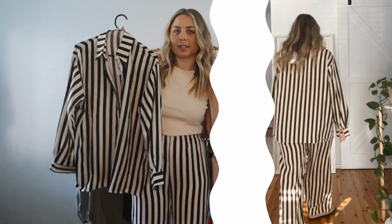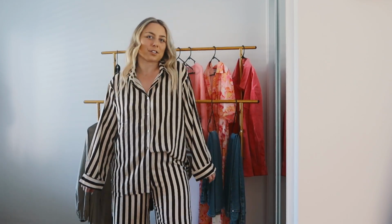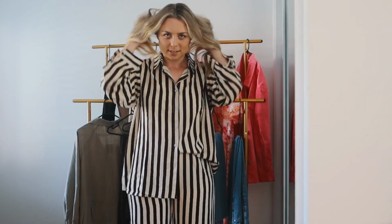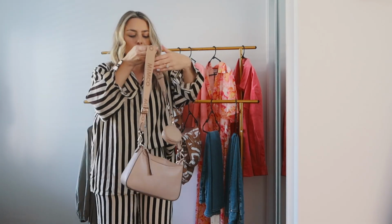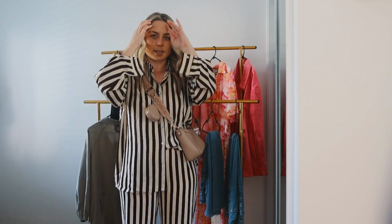I would pair them with this top. It's actually a matching set, so I'm going to show you what that looks like without the crop. I feel like these are giving fancy PJ sets, but they're so cute to wear just out and to the beach or to the shops. I'm obsessed with them. Who wouldn't want to be this comfy every day? And with the right accessories, like a cute bag, you can make this look really dressy as well. Like I said, this comes in a set. I did get the extra large because again, I wanted that really oversized comfy feel.